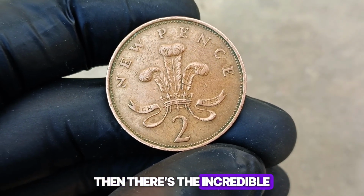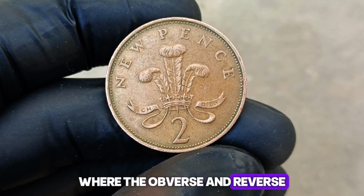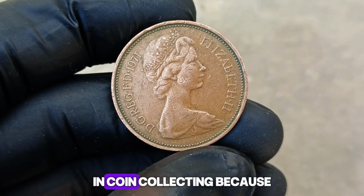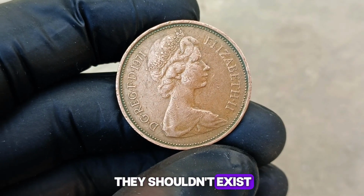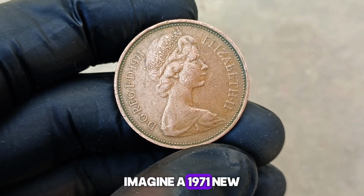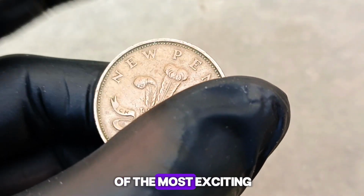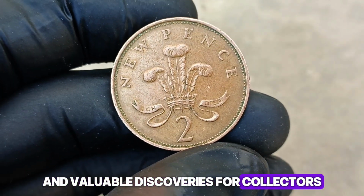Then there's the incredible mule error, where the obverse and reverse dies don't belong together. Mules are among the most prized errors in coin collecting because they shouldn't exist. Imagine a 1971 new pence with the wrong reverse paired with the correct obverse. This could be one of the most exciting and valuable discoveries for collectors.